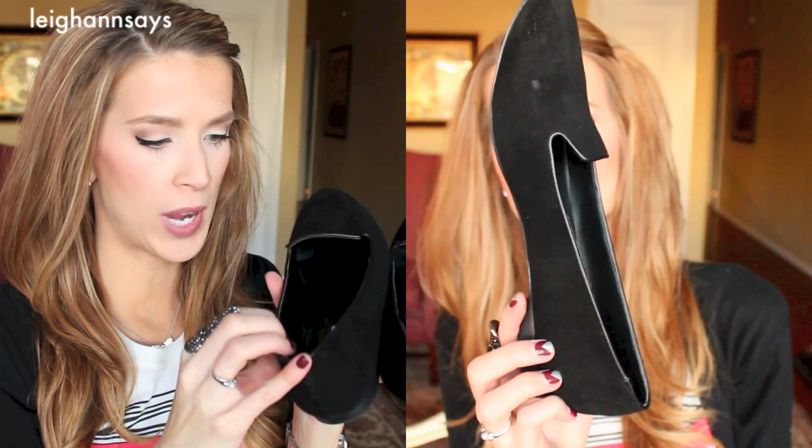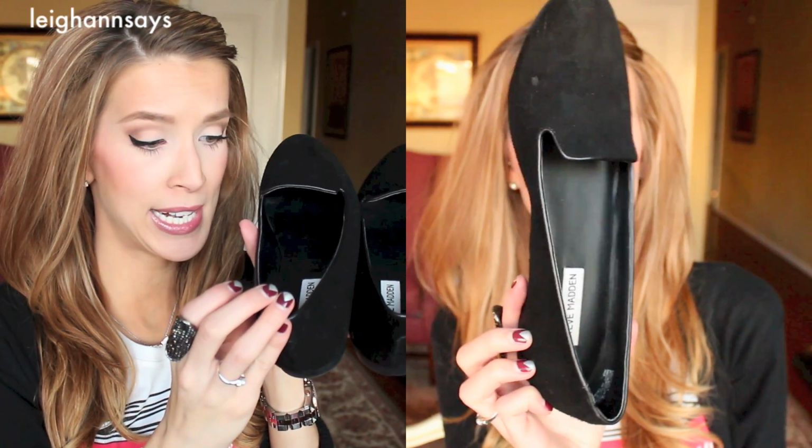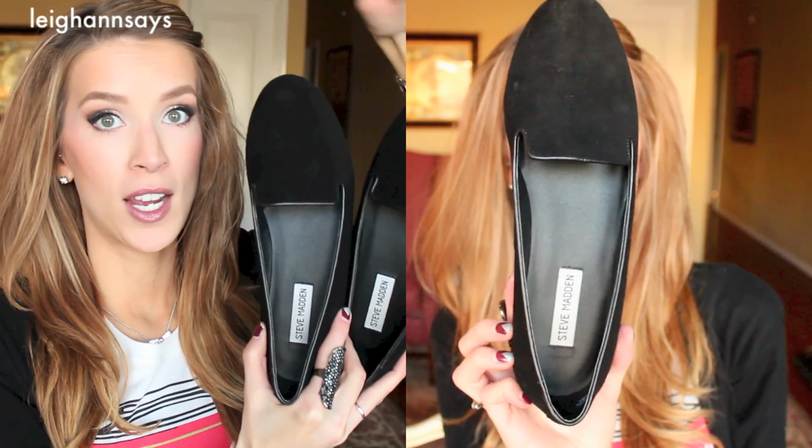Next, these shoes. I got these for Christmas. They're Steve Madden smoking slippers, and I don't know if they're actually suede, but they're very suede-like. They're just super basic, super comfy, go with absolutely everything, and they're comfy and casual and flat, and I've worn them so much since I got them for Christmas. I absolutely love them.